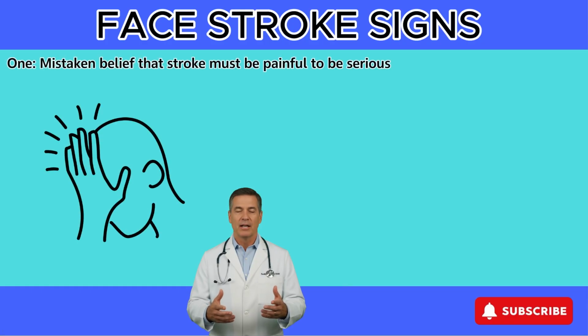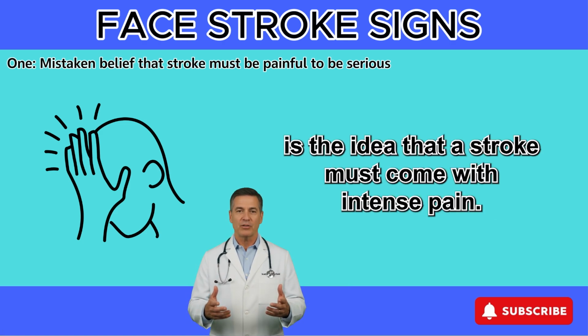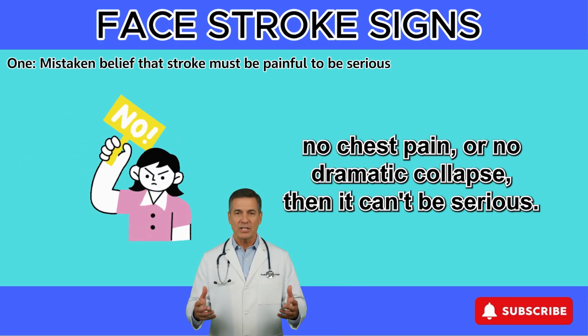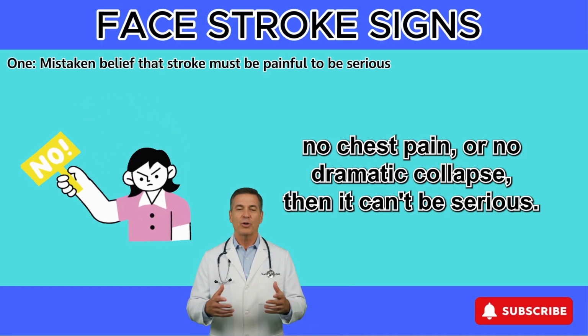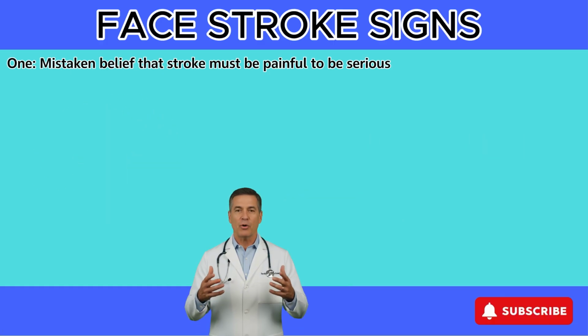Mistaken belief that stroke must be painful to be serious. One of the most dangerous misunderstandings is the idea that a stroke must come with intense pain. Many older adults think if there's no pounding headache, no chest pain, or no dramatic collapse, then it can't be serious. But that assumption is exactly what delays treatment.